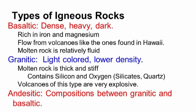Okay, there are some important vocabulary words that you need to know when you are trying to identify igneous rocks. There are really three types. You're going to look at basaltic rocks, which are very dense for the most part, heavy, and dark. The reason they're dark is they're rich in iron and magnesium. They tend to come from volcanoes, such as the ones in Hawaii. Usually the lava that comes out of them is relatively liquid, almost like honey, sometimes a little bit thicker. As we talk about volcanoes, we'll get into the different types of lava flows that are just awesome to discuss.